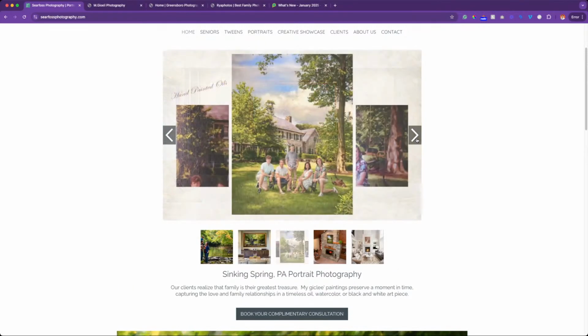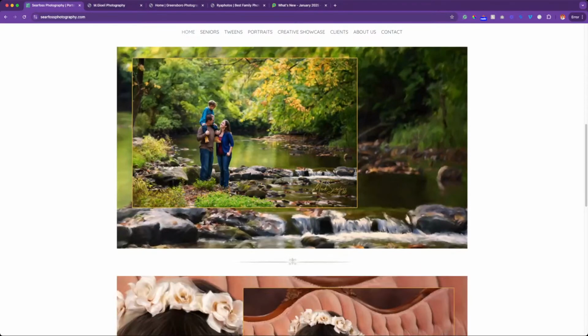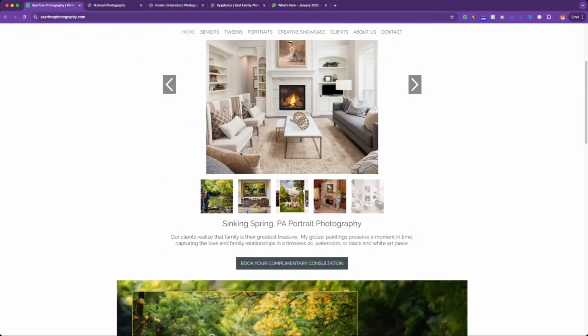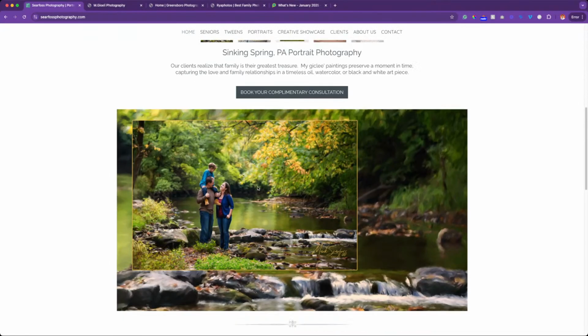And I do like the rolling through images afterwards. But I think if you were to start with something like this right here, then flip down to the section below it, I think that would look a little bit better in presentation.